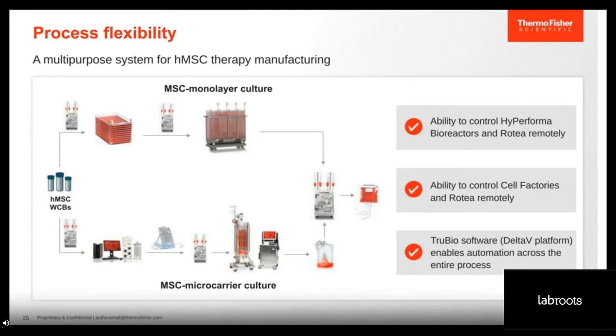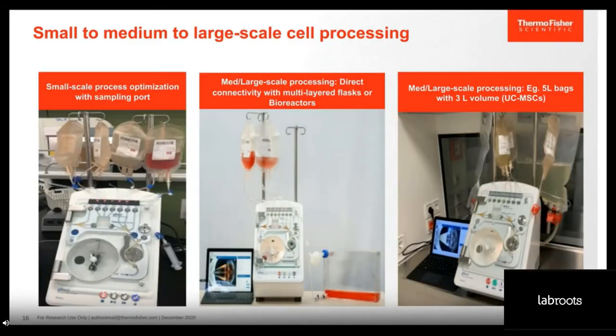But for microcarrier cultures, we recommend a harvest strainer upstream of Rotea to separate the cells from the microcarrier. And yeah, you can see here that Rotea can be used for processing small to medium to large scale cultures up to 20 liters, depending on the robustness of the cells. You can use Rotea to process cells by directly harvesting from single-use expansion systems.